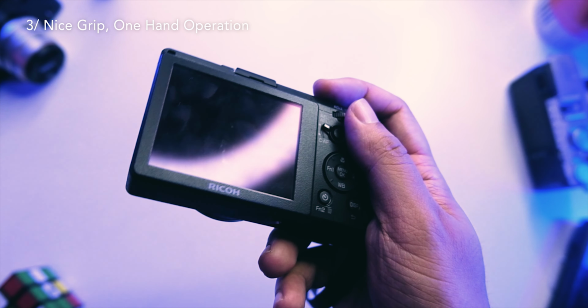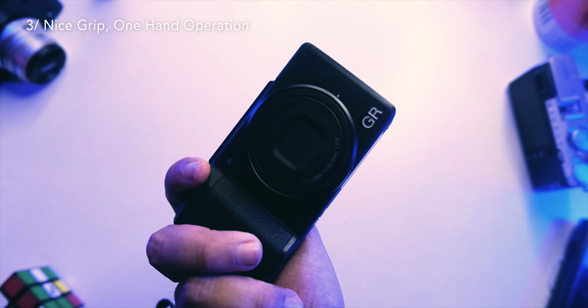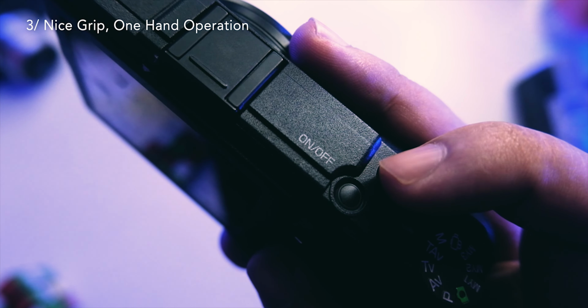Everything is in arm's reach when you're using it with just one hand, and you're gonna use this mostly with one hand because yeah, it's a small camera. You don't need two hands to be able to shoot something. Of course, you might do that for stability, but mostly, especially for street photography, you have that freedom to just roam around. You're just gonna use this with one hand.